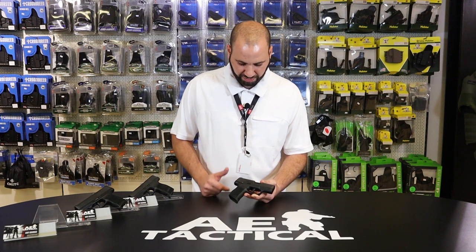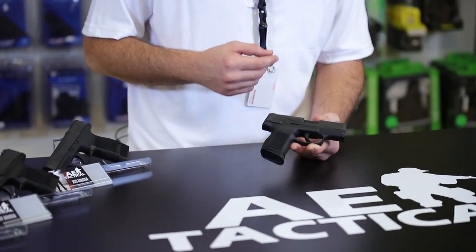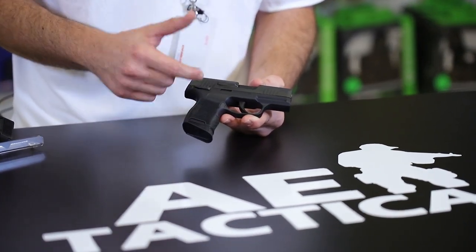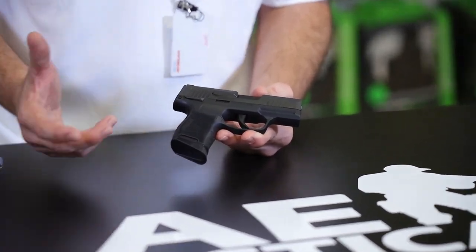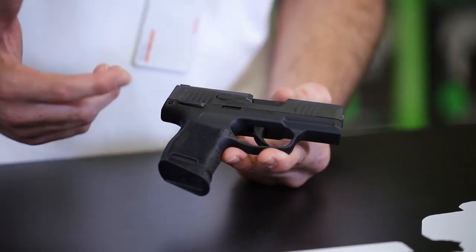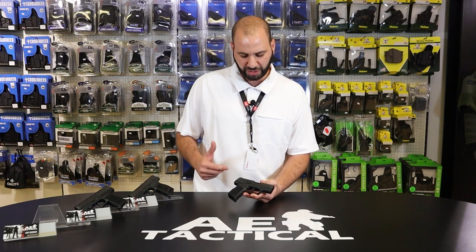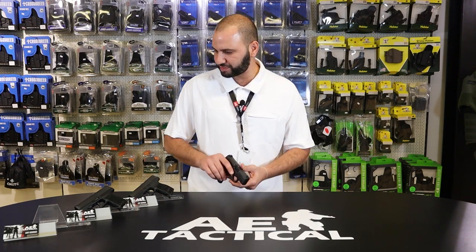Without saying much more, the P365 is a great option. And as we go by, we would be stocking a lot more grip modules for those of you who want to pretty that gun up somewhat, add colors, new grips, laser engraved grips, customizations. It will be all there for you in the future. So, the P365 from Sig Sauer.